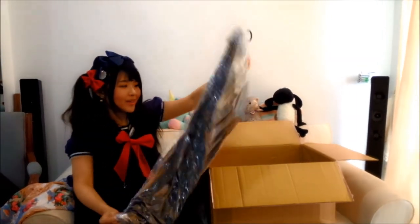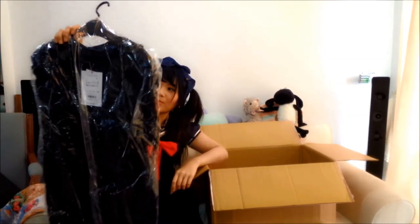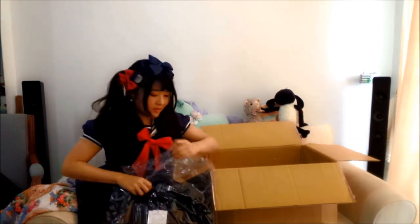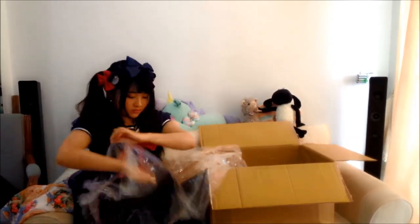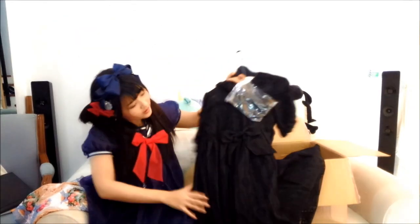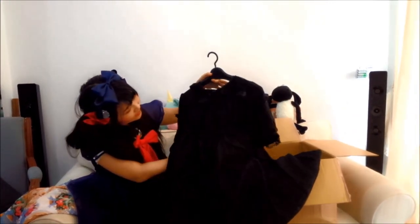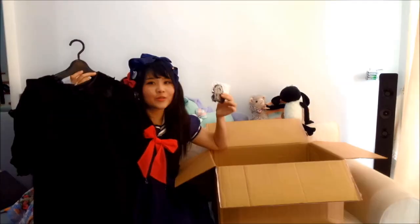Any of this on camera, I bet. It's just a black blob. Let me take it out of the bag and see if you can see it any better. Ta-da! Oh, the hanger is actually a little bit nicer. It's got a removable clip, I think. And I don't know if you can see any of the details. Oh, but it's so pretty! And the top part with the sheer sweetheart neckline is so cute! Shadow Dream Carnival section.